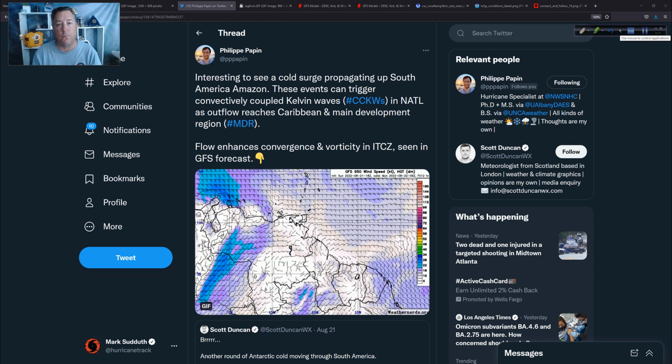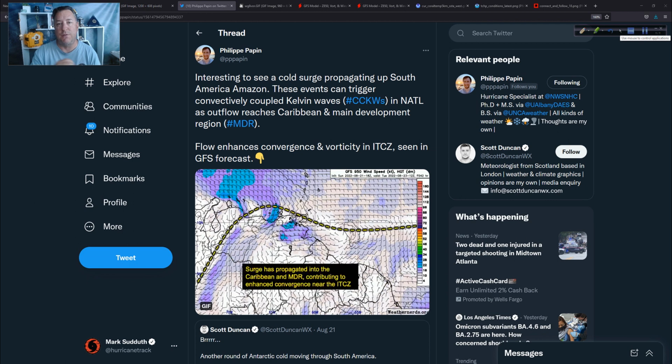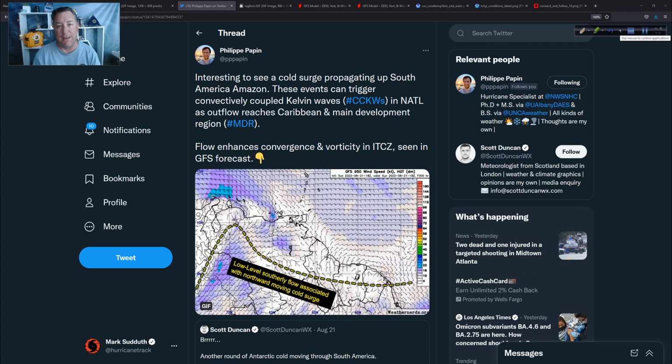You get thunderstorms. That releases heat into the atmosphere. That warming process keeps the engine going if the atmosphere allows, and that is what the computer models are starting to pick up on more and more. They were seeing it even a few days ago. Now it is becoming more and more prevalent.